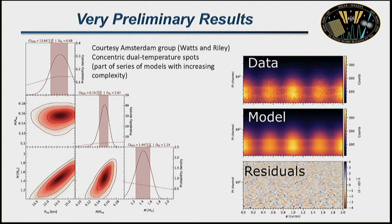So in this case, the data in 2 dimensions look like this, with pulse phase along the x-axis and pulse energy along the y-axis. So you can see we have these 2-dimensional phase energy light curves. The model looks like this. We get good fits. But the radius that you extract from those good fits depends on how accurate your model of the thermal pattern on the surface of the star is. And so that's what's being worked on now.